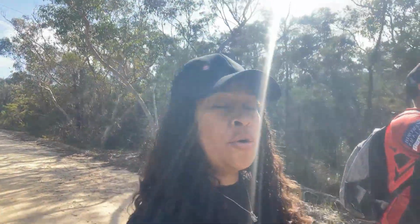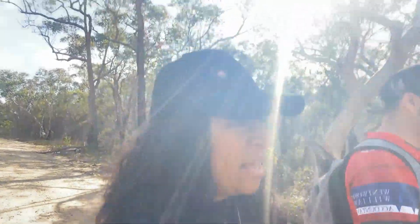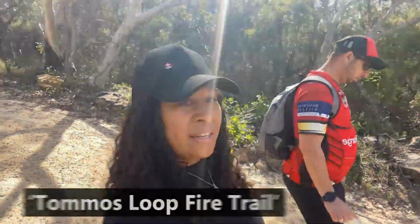So now we have come down to Kariong Waterfall, but we've just decided to do the walk. It's only 1.7 kilometers, but while we're here, we just want to do something and get out and enjoy nature in the outdoors. So we're doing a little walk, and then Tommos Loop. Tommos Loop? Yeah.